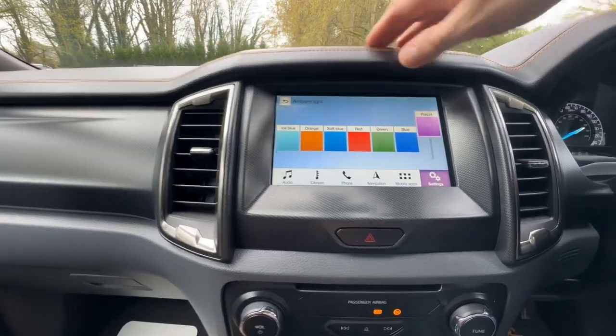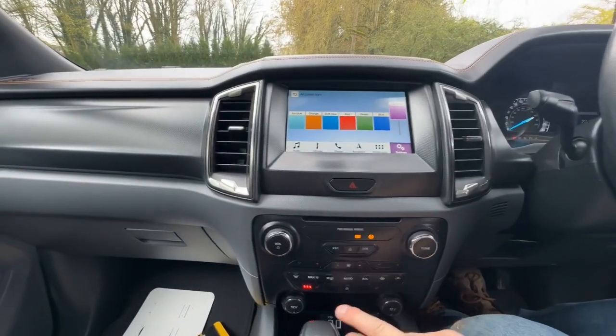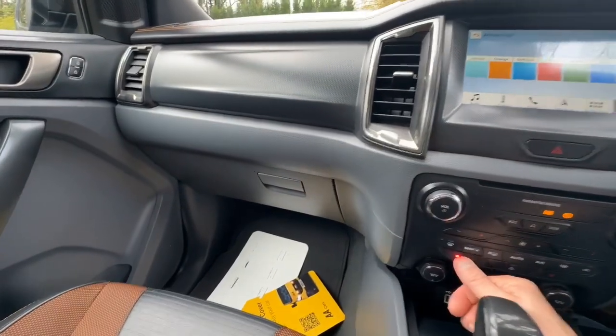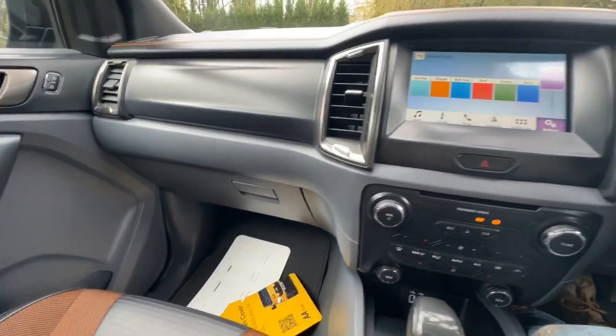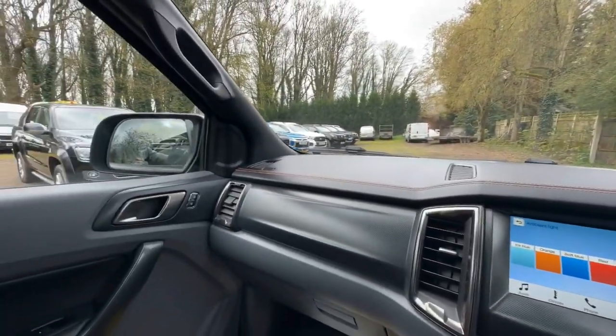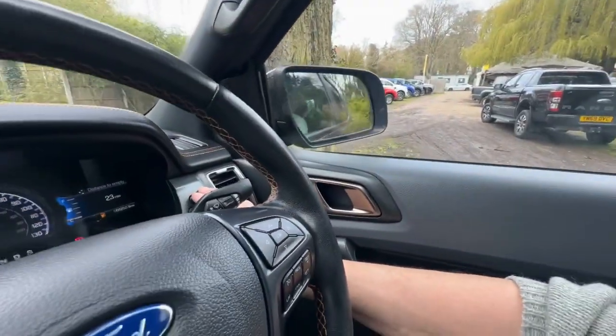Everything works as you would expect. Heated seats work as well. Switch that off. And they work on the passenger seat as well. It's too warm for that today. Electric folding mirrors, they all work. Roof line is nice and clean. It's free from damage or marks.